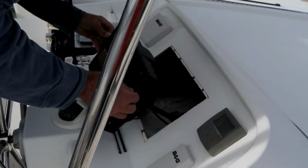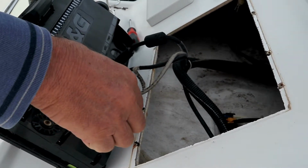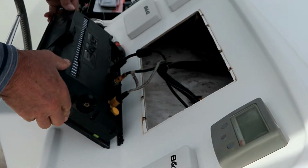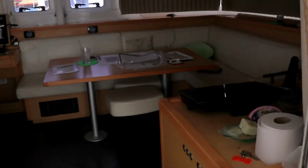So we're hoping this is just going to be a plug and play. The wiring looks the same. Maybe clean those up. We'll get something to clean it up in there. Might as well. We're going to have to turn off the navigation power now. And here is the new chart plotter.